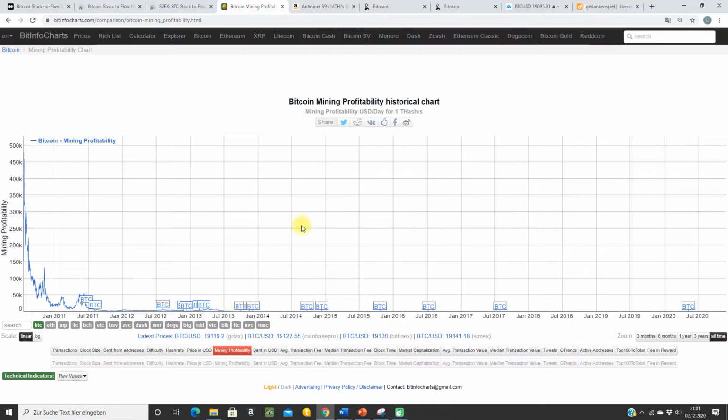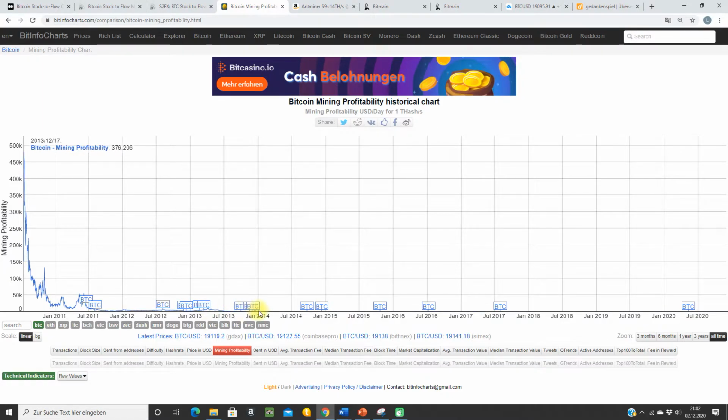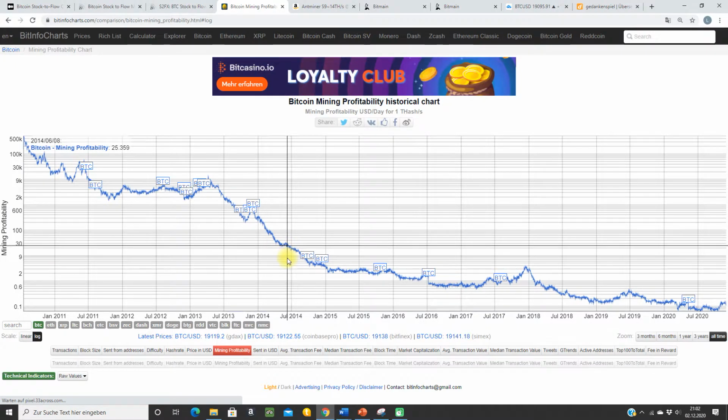In 2013, well, the problem here is that we see a dropping mining profitability because of huge efficiency gains in the beginning of Bitcoin. First they mined with their computer, then they had GPUs, and then the ASICs. So we go log scale here. We see it's dropping a lot, but it's now dropping not as steeply as it was back then. So this is very difficult.